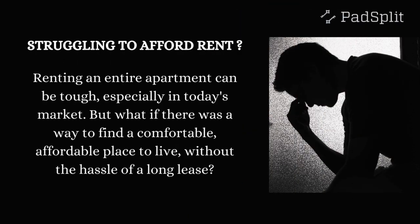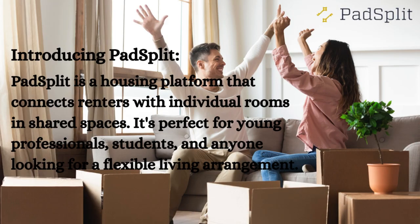Struggling to afford rent? Renting an entire apartment can be tough, especially in today's market. But what if there was a way to find a comfortable, affordable place to live without the hassle of a long lease? Introducing PadSplit. PadSplit is a housing platform that connects renters with individual rooms and shared spaces. It's perfect for young professionals, students, and anyone looking for a flexible living arrangement.